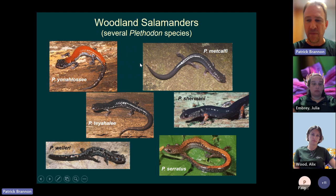So this is a Yonalasi salamander. This is a gray-cheeked salamander. This is called the Southern Appalachian salamander, red-legged, southern redback, and Wellers. And there's many, many others. But if you'll notice, the back legs and the front legs are more or less the same size. They might be a little bigger in the back, but more or less the same size. And there's an absence of a cheek stripe on all of these.